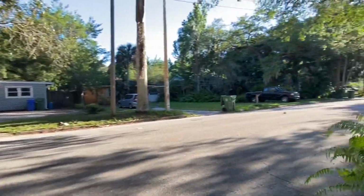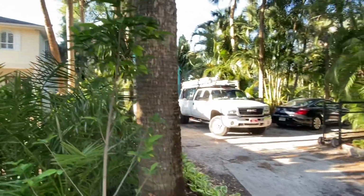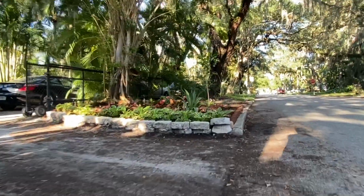As you saw, there's a huge banyan right there. Another sugar apple. If you guys are wondering where I live too, I live in Bradenton, Florida. And if you guys are ever in the area, please stop by. And hopefully I have some fruits to give you because I love to share my fruits.